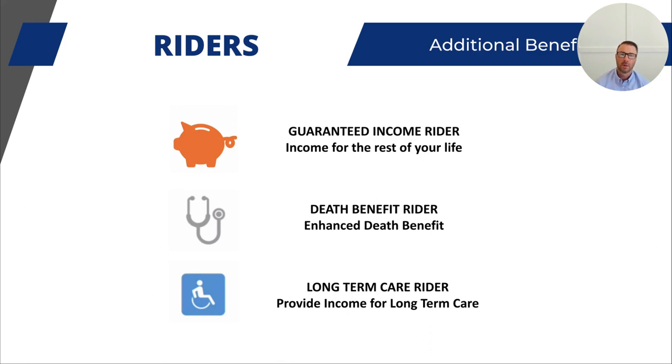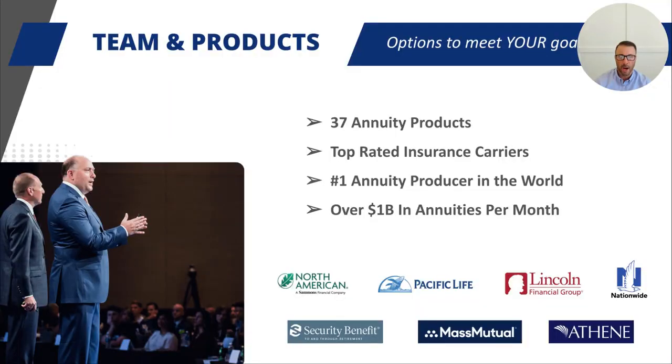This provides some additional income if you have the income rider activated to cover home health care, nursing home care, hospice care, any of those types of care that you may need during those years. And I'll show you exactly how that works. Those are some major concerns that people have, that they don't get those benefits with other products.